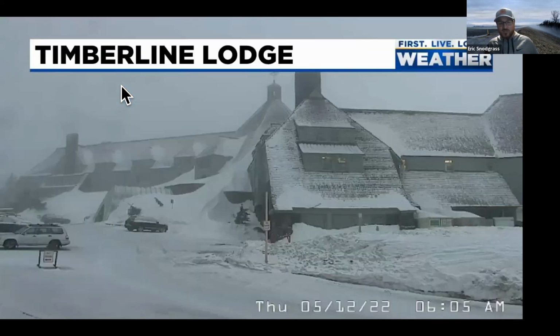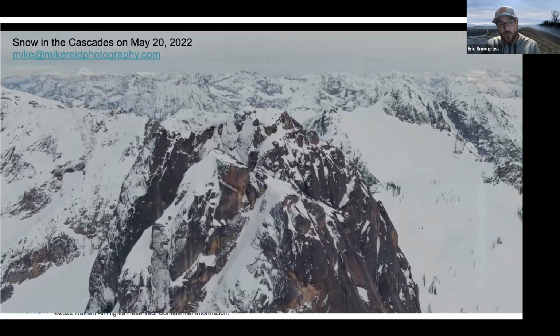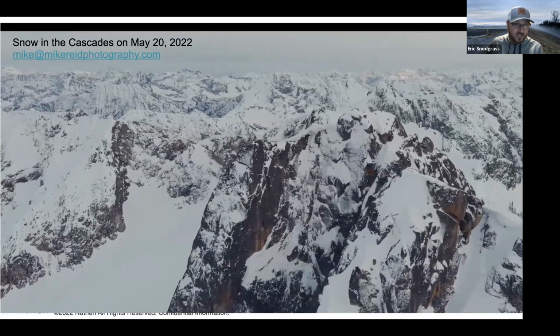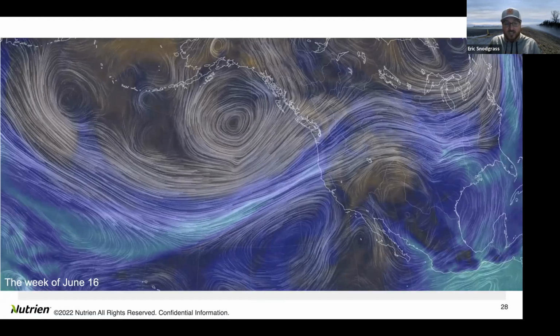I don't know how many of you are Stephen King fans, but there's a real Timberline Lodge that's in Oregon. This is what it looked like on May the 12th. Normally they're having really warm spring weather. It looked more like what we see in the movie, The Shining. And this is what the Cascades look like on May 20th. Over 500% of normal snowfall, while to the south in California, they were in major deficit. So you can see the disparity occurring across the western part of the United States.